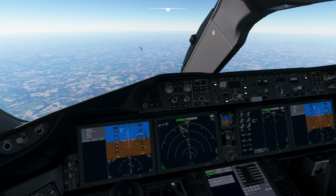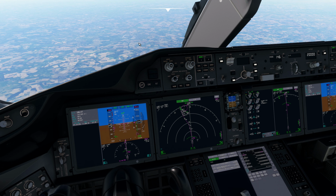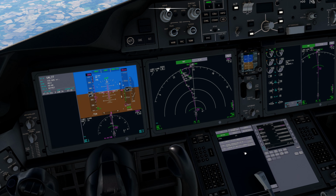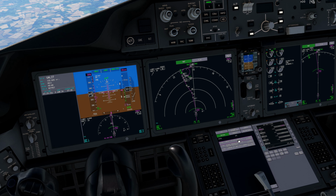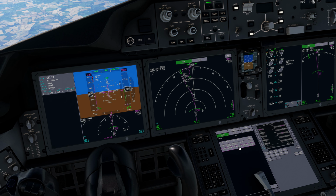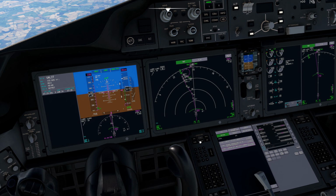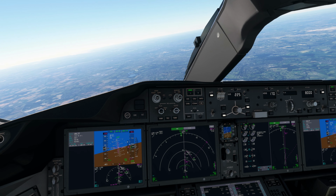We are already descending through flight level 226 at the moment, and just quickly want to show you the CPDLC functionality, which we actually have been using here on the London control sector. It was only for the last bit of the flight, but still very cool to see this kind of functionality in a freeware aircraft, especially for long haul flying or even events like cross the continent, that kind of stuff. It's super convenient and highly appreciated.